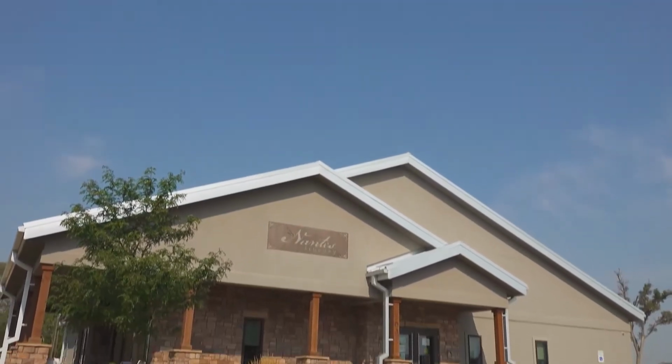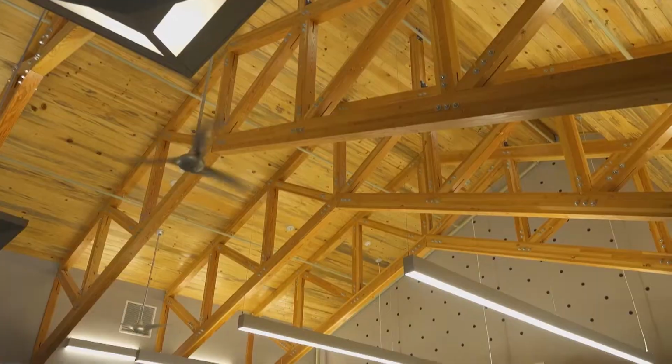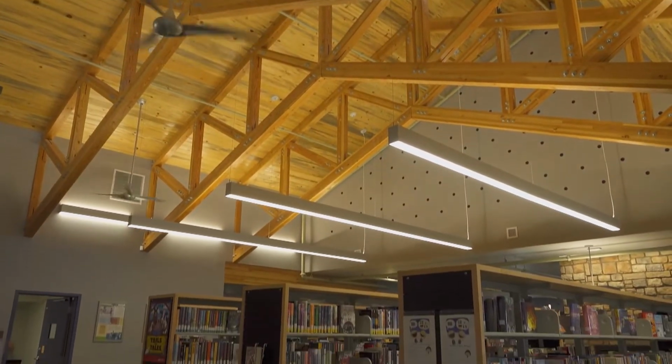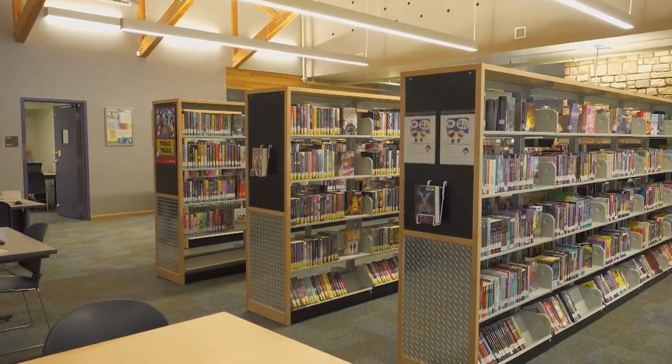The Nantes Library is the result of about 5 years of collaboration between the library board, the architect, consultants, and builder. And before we jump into all the cool features that make this a near passive house performing building, let's find out why this community came together to build it. Today we're talking with many of the people instrumental in making this project a reality.